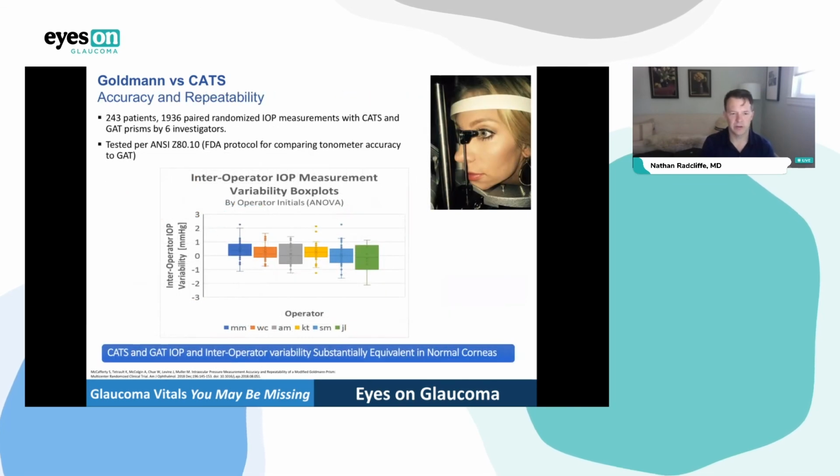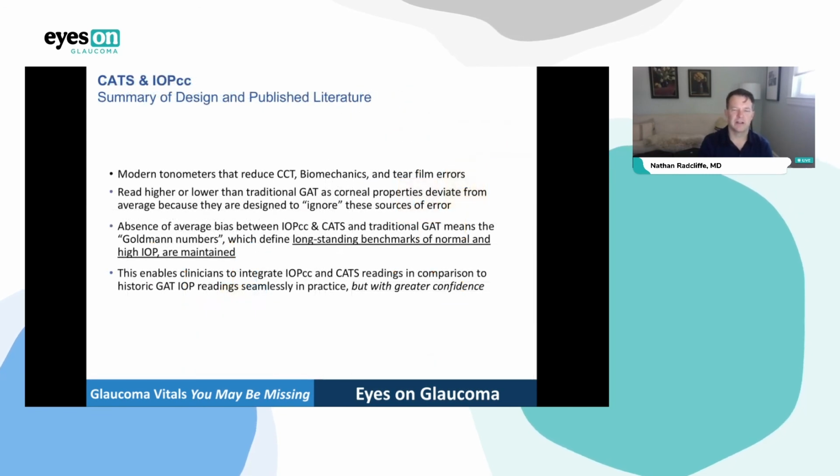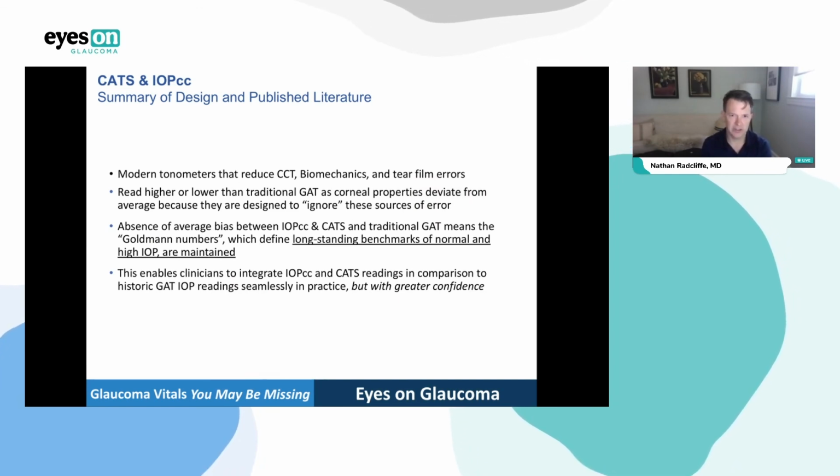And so the really cool thing here about Goldmann and Katz is that we're seeing a new tonometer tip. This is a very easy purchase. You don't need to replace the whole tonometer, just the little tip that goes on it, that you can put in your practice and erase hysteresis and thickness from your pressure measurements.